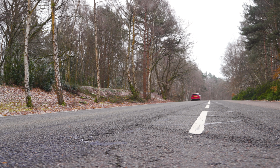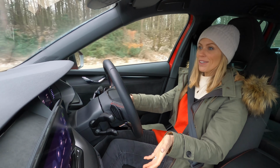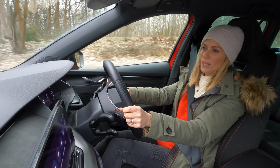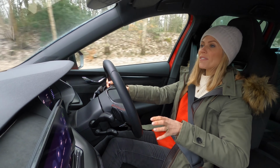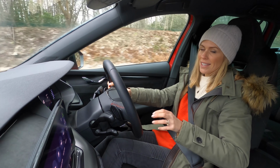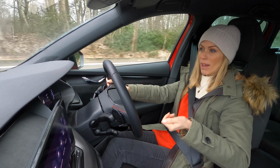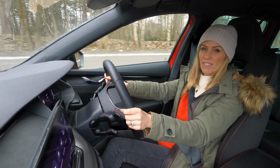Don't worry, it will stop, but you just have to apply a little bit more pressure than you'd expect. It also won't manage as far on EV only as the figures suggest. Not unique to this car, of course. Unfortunately, it is across the board with most plug-in hybrids and electric cars. However, it is more like 25 to 30 miles in this car, whereas the quoted figure is 39 miles. I mean, that is enough to cover the average commute, but it's somewhere shy of the official stat.